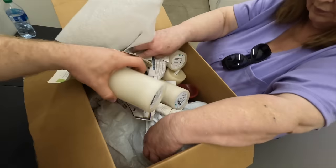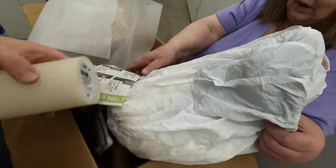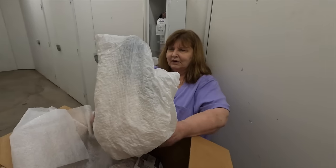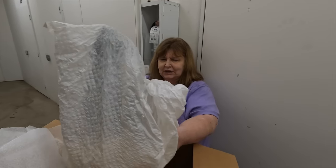Candles. Are these electric? Oh yeah, they are. These are electric candles. So a bunch of candles, and then what's in the... Is it heavy? Yeah, kind of. Full of peanuts. Okay.